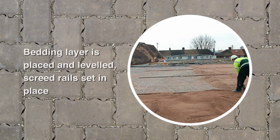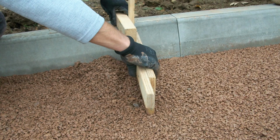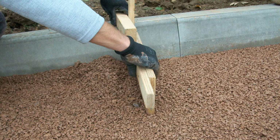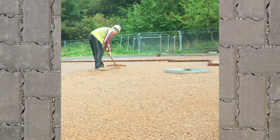First, the bedding layer is placed and levelled and the screed rails are set in place. Prior to screeding, the bedding layer is pre-compacted, forcing the bedding layer aggregate into the sub-base aggregate, thus minimising long-term settlement. Screeding of the bedding layer can be done manually or mechanically. The level of the bedding layer is screeded relative to edge restraints such as curbs. The screed rails are then removed and the depressions left by screed rails are carefully reinstated.